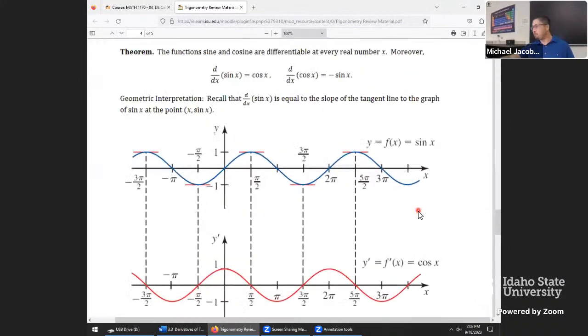Finally, this is the major thing we want to take a look at. Our theorem tells us, when our author has a couple of approaches, one's geometric, and she also gives a proof using the definition of the derivative. But it goes like this. The derivative of sine must be cosine. Likewise, the derivative of cosine becomes negative sine.